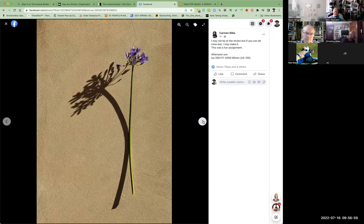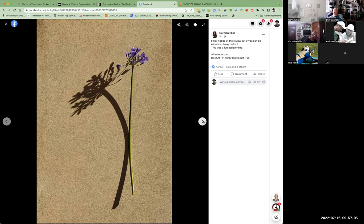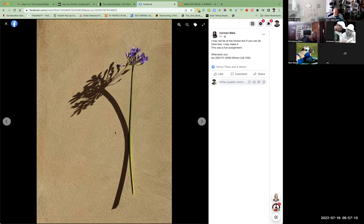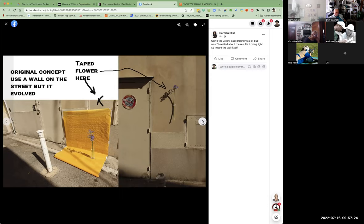Thank you. Do I see Carmen here? Carmen. Oops, sorry. Isn't that pretty? What a great eye. This tiny little flower, but the shadow is four times the size of the flower. That's lovely. Outside, yep. Oh, tape the flower on the wall. There we go. Yeah, beautiful work, Carmen. Just lovely.